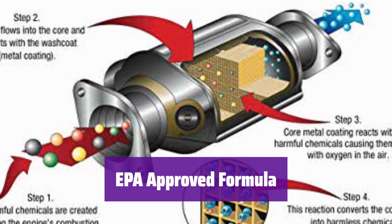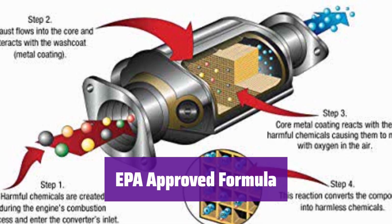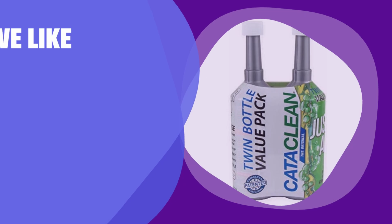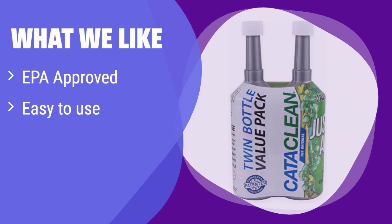Rest assured, it's an EPA-approved formula, so you can use it with confidence, knowing it's safe for your vehicle and the environment. What we like. It's EPA-approved and incredibly easy to use, just pour and go. If you value convenience and safety, and want a product that works well with various engine types, this is a perfect choice. It's a reliable option for maintaining your vehicle's exhaust system.